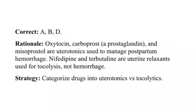Rationale: oxytocin, carboprost, a prostaglandin, and misoprostol are uterotonics used to manage postpartum hemorrhage. Nifedipine and terbutaline are uterine relaxants used for tocolysis, not hemorrhage. Strategy: categorize drugs into uterotonics versus tocolytics.